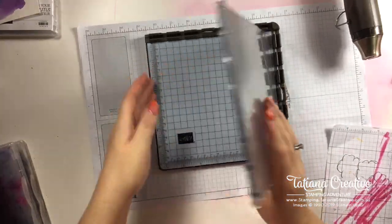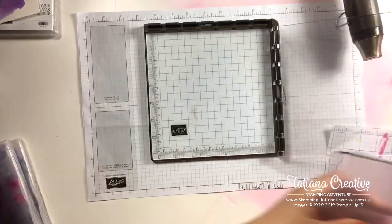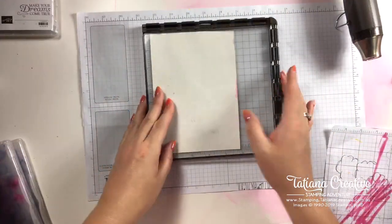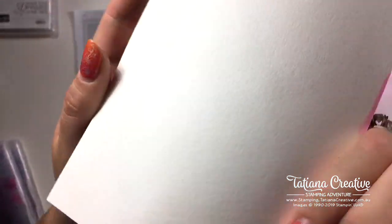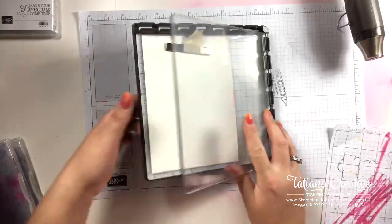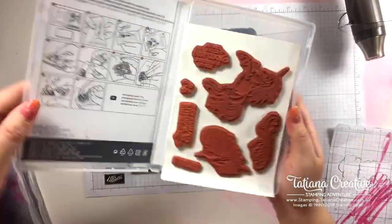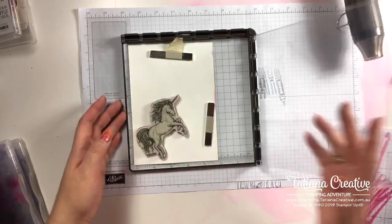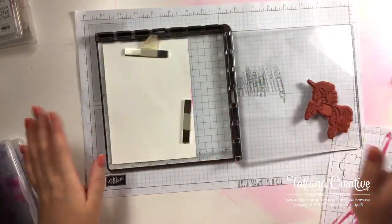So we'll put that to the side, and I'm going to grab my Stamparatus because I'll explain why. We're going to stamp the unicorn on some Fluid 100 paper, the watercolor paper, and the paper is textured, as you can see. Because of the texturing, one single stamping will not necessarily give us a clean stamped image. For that reason, I'm using the Stamparatus, and that way we can restamp over the top to get that crisper stamped image.